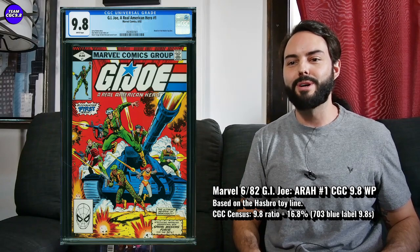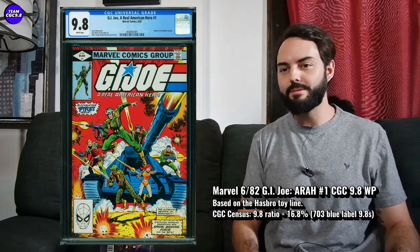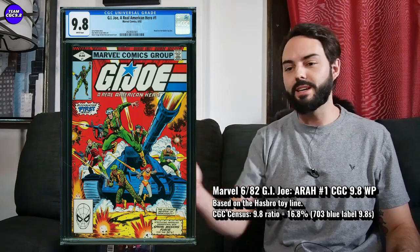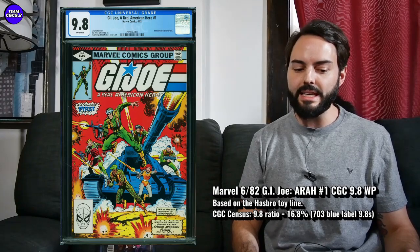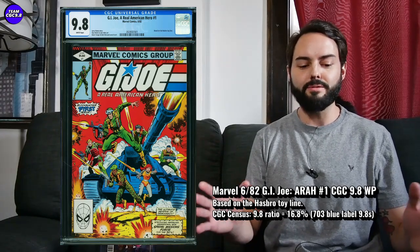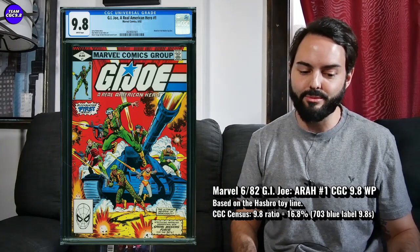All right, next one's one I have, though I didn't bring it out. G.I. Joe, A Real American Hero, #1. Just a great, awesome key issue from the 80s that you can think about purchasing in 2022, because last year and probably even the year before that, this one really heated up in the whole coronavirus comic book market that was really hot. Now it's cooling down based on some recent prices.